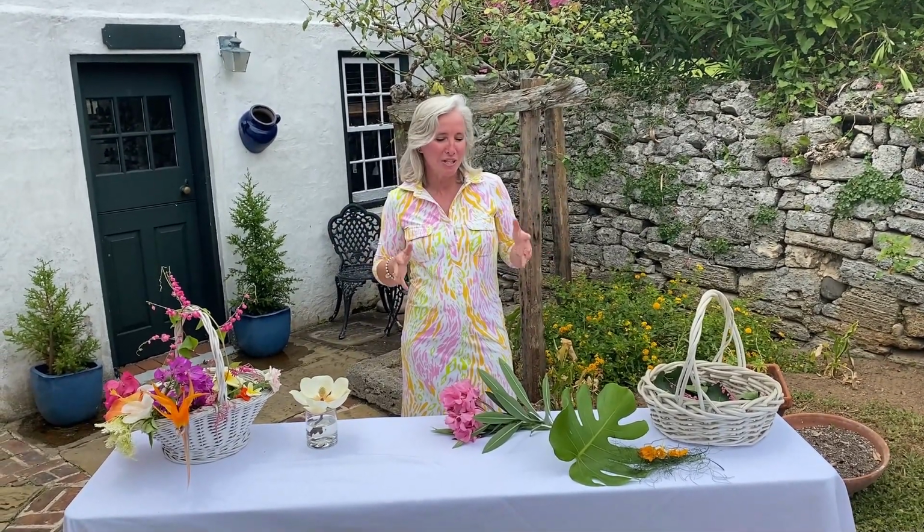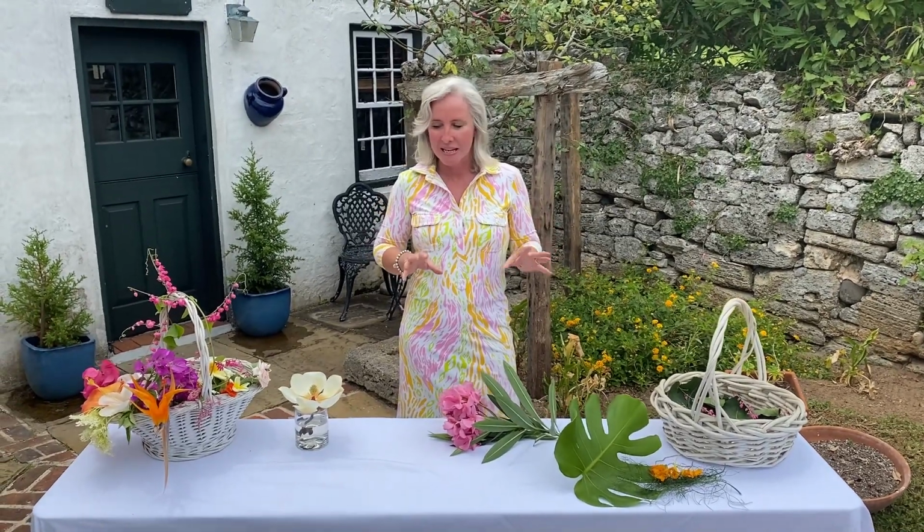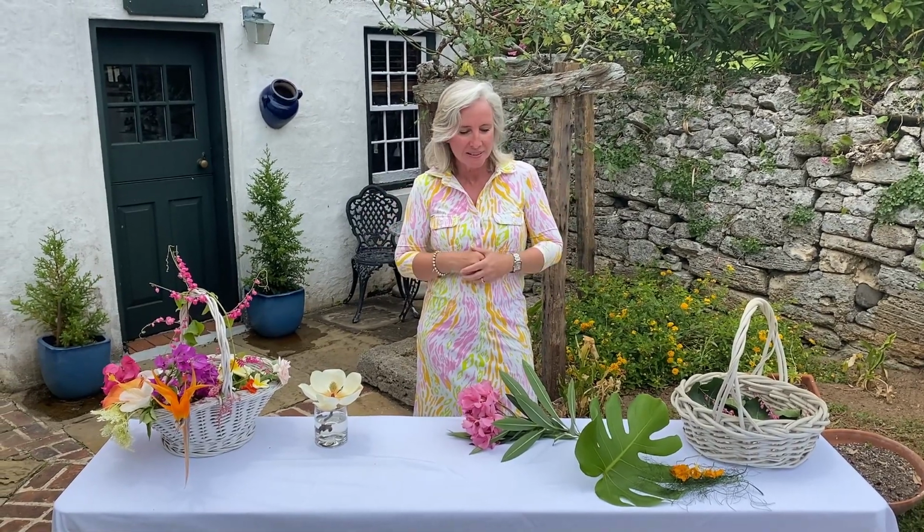So when you come to Bermuda, you'll come for our beautiful beaches, but the splendid gardens that surround our homes are divine, and will surprise you. And what's really amazing is that each season smells different and looks different in Bermuda. So right now we're in mid-June. Flowers are starting to be quite abundant.